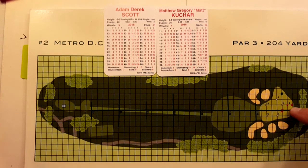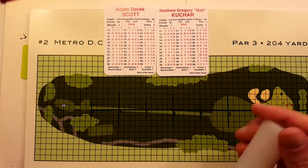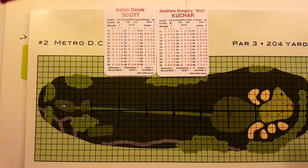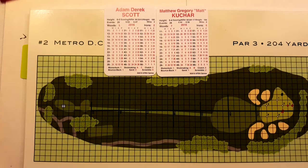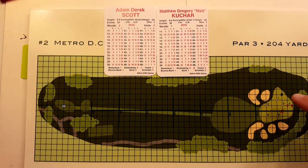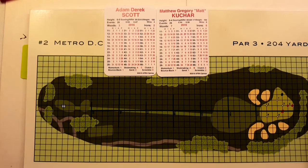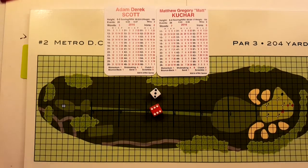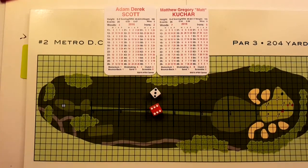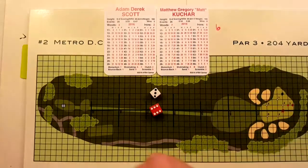Okay, so Adam Scott is right here. He's got a 15 minus 2 dice. It's a 9. So 15 minus 9 is a 6 foot putt. But he's not out. Kuchar's out. He's got a 20, 35 footer. Minus 9 is a 26 footer. 26 footer for Kuchar. And 63 is a 26. 26. 6 feet. He's going to leave it 6 feet. So he's got 6 foot for par.